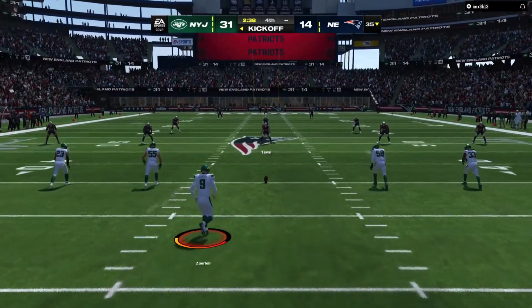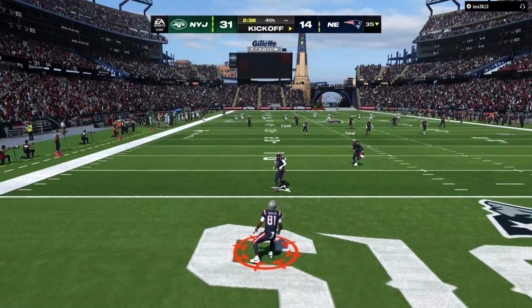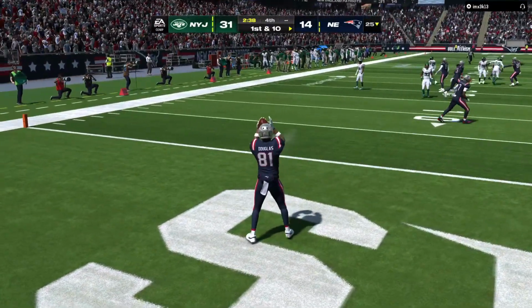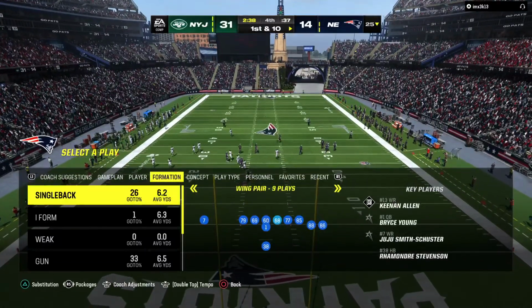Now after the touchdown, it's Zerline. He'll kick it away. And it'll come out to the 25 as he will not attempt to return. 25-yard line.